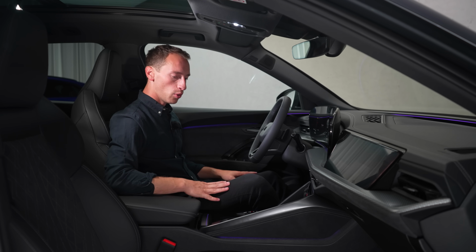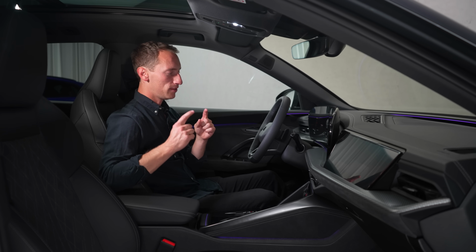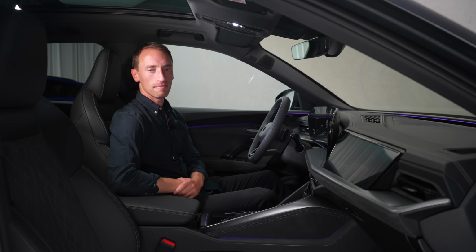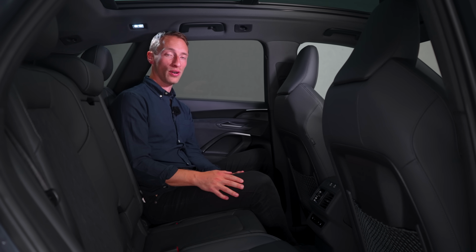And really, interior quality does seem decent, if probably not class leading, but we'll have to get an idea of what the pricing will be of the Q5 before we can really assess it. Now, even though this is built on a new platform, the dimensions of the new Q5 are actually very, very similar to the previous car.